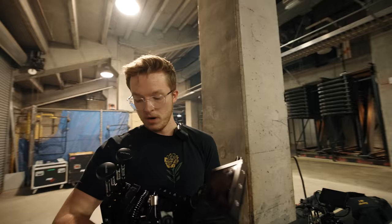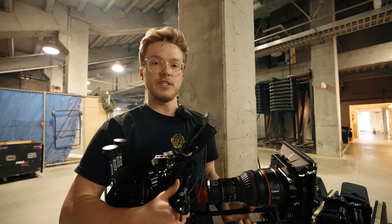We're also running Teradek Bolt 4K 1500s, I believe. Two of those on stage. We have one stage left, one stage right for both of our handheld cams.